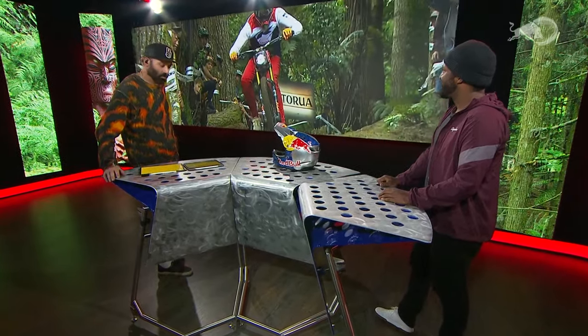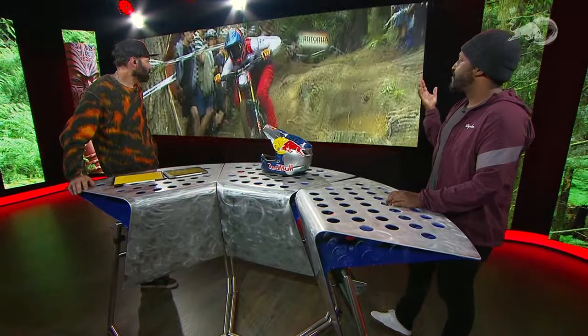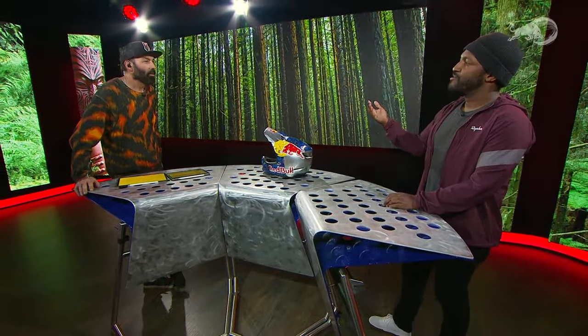So, yeah, and that's that section that we saw Ellie take that high line in, Tuhoto taking high, and then this really deep rut, and you just have to go for it.